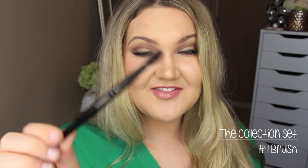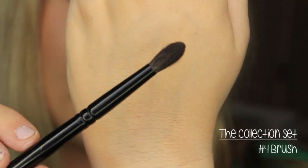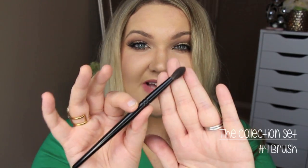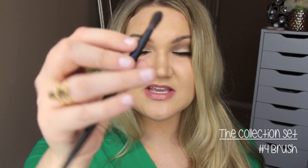It's also still large enough for highlighting and very detailed contour work if you did want to do it for that. I don't really find myself using it for the detail work on the face. I find myself more so using it on my eyes, and love, love, love it. You can also use this to cover your eye bags, but I haven't done that just because it is so small and perfect, but I don't find myself gravitating towards that. This is probably one of my most used brushes, and I just love how it comes with a bigger one, a medium-sized one, and then I'll show you the smaller one, perfect for hooded eyes or a little bit more precise detail work in the crease. But this is the number 4 brush.